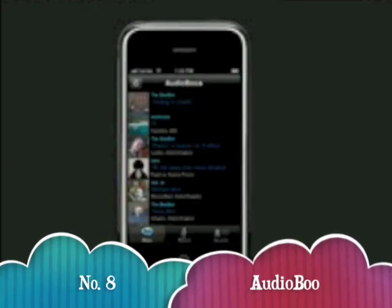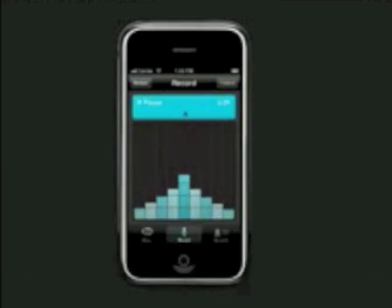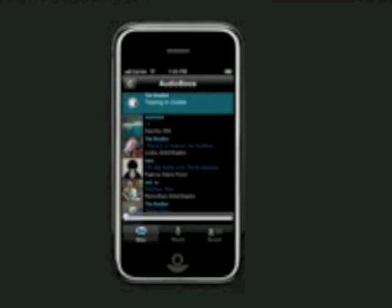At number 8, Audioboo. It's free and a great find from Kev here. You can use this to audio blog anything in great quality right from the iPhone. Kev's been using it to audio blog for the Phone Show Chat podcast. You record on the iPhone, hit publish, and it's uploaded to the website where it's accessible by anyone.